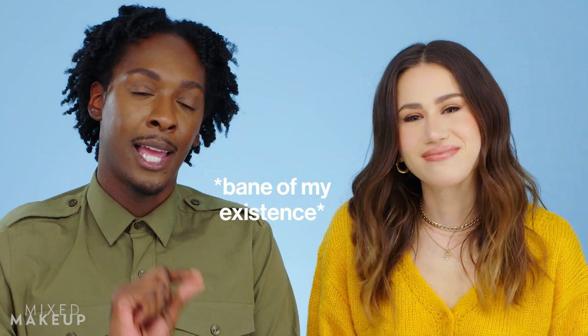So let's go ahead and jump into some cons, okay? One of mine is that gray, purple looking cast that mineral sunscreens tend to leave behind, but that is due to formulation as well. Yeah, mineral sunscreens are hard to formulate. They start off as a powder. So I think it's a lot to ask that they're not pasty and don't leave a white cast. In a perfect world, we would love for a mineral sunscreen to look beautiful on all skin tones.